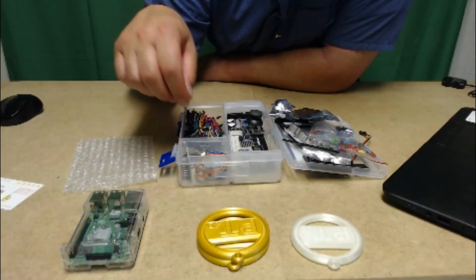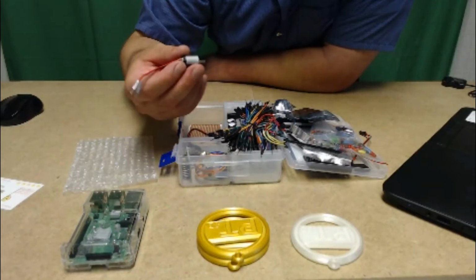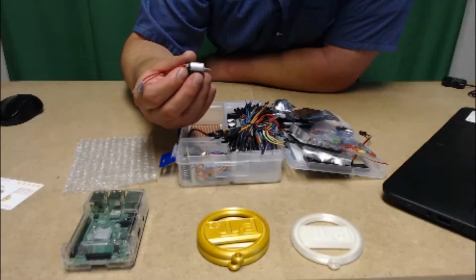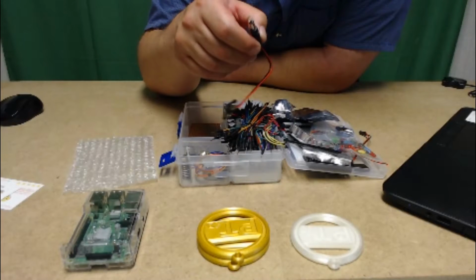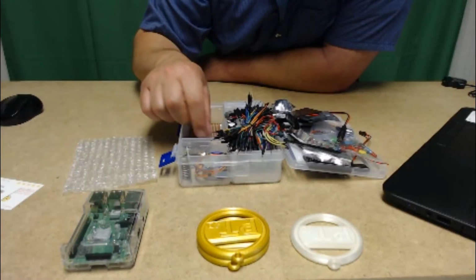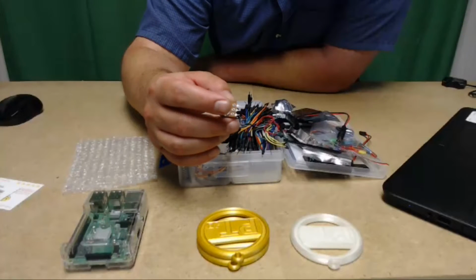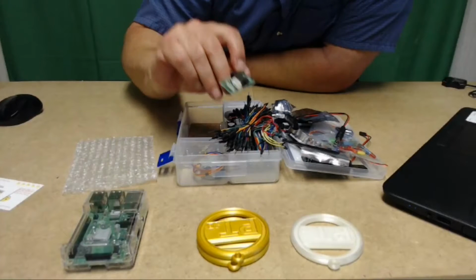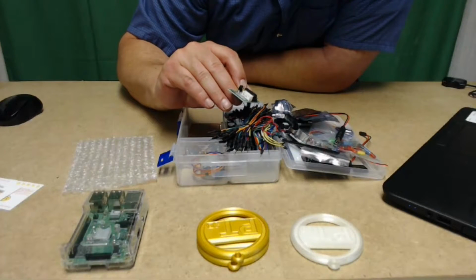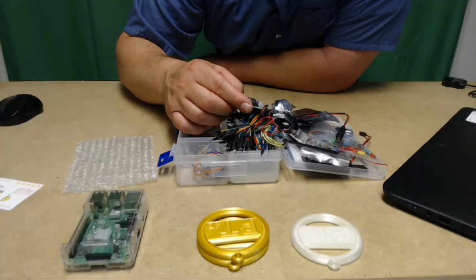Oh, let's see what else. Lots of wires to plug into my breadboard. Little, looks like a DC motor. Let's see. Ooh, 9 volt adapter. And these are the pots I was telling you about, or the attenuator knobs. So those could be fun. Oh, what's in here? What is this? This is another, I don't know. It's a board with lights on it.